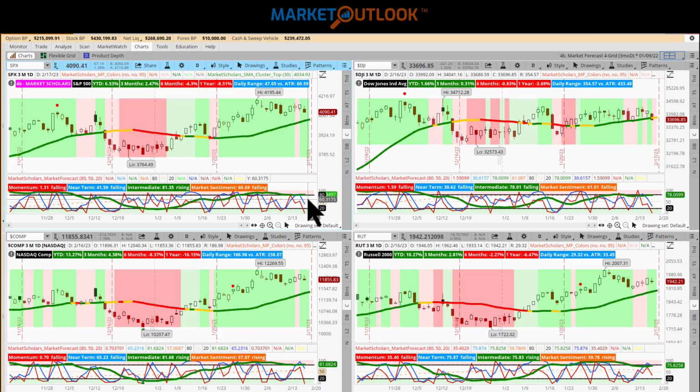Speaking of which, down below here on the NASDAQ composite, you'll notice we also have that signal where the green line is considered bullish because in this case it's in the upper reversal zone. And down below, you'll see that the red momentum line is in the lower reversal zone. So that constitutes a bullish intermediate confirmation signal. But again, it's not of the ideal variety.